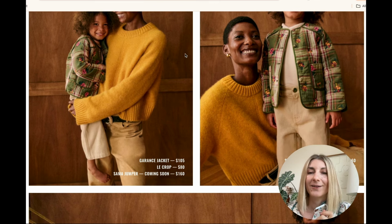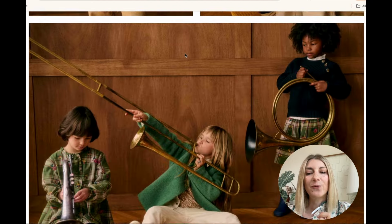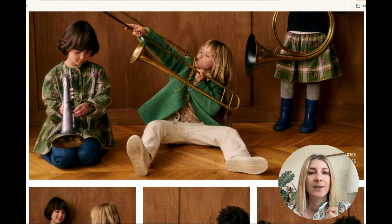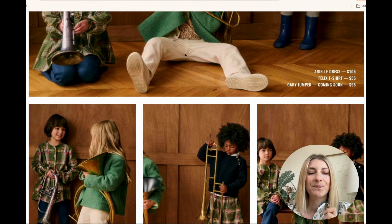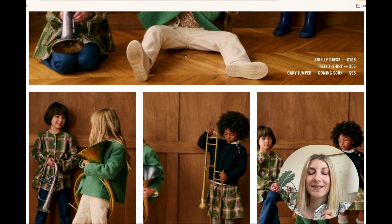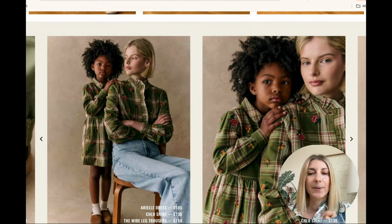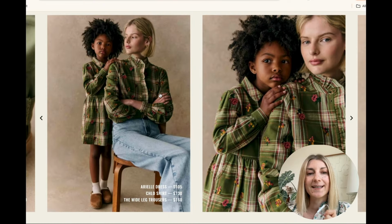Even though I don't want to go too crazy on getting all these shirts, because I know that Cezanne is going to release a lot more fall pieces in part two of the fall collection, but these are so fun. I am finding it very hard to exhibit self-control, but you can see there are a lot of kids pieces in this green plaid with the flowers, and here is a better look at the closure that's coming.